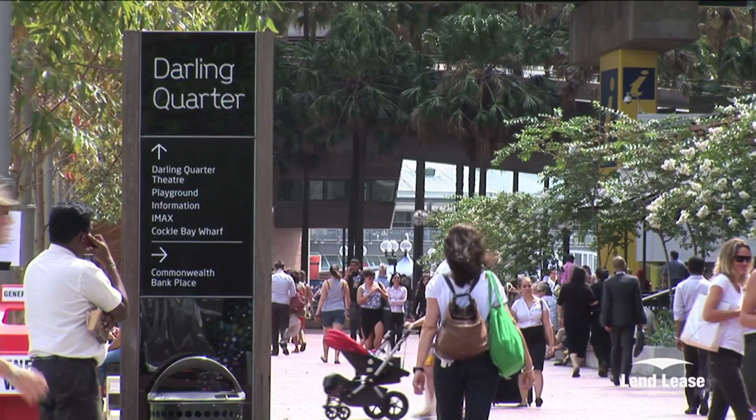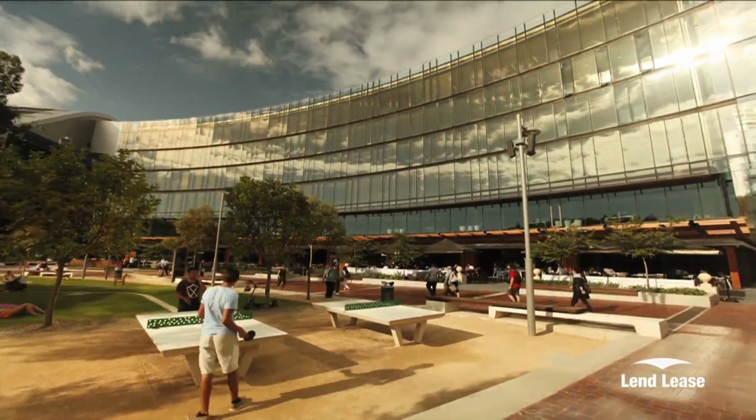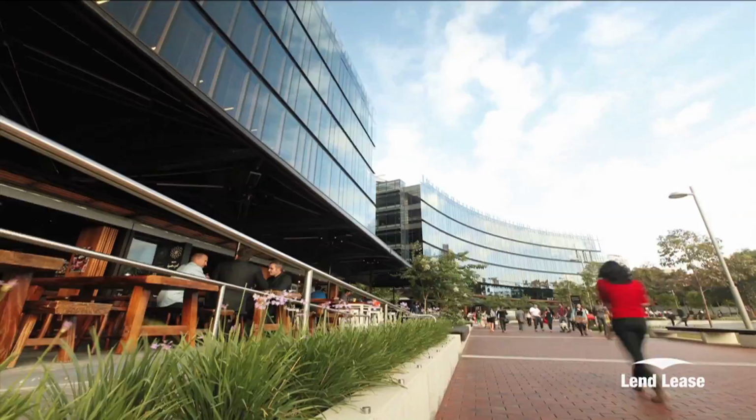Sydney Harbour Foreshore Authority stepped in, did concept planning, went through a public expression of interest process, got Lend Lease on board, have worked in partnership with them throughout the whole project, and as I think people can see today, the outcome is one that we're all very proud of.